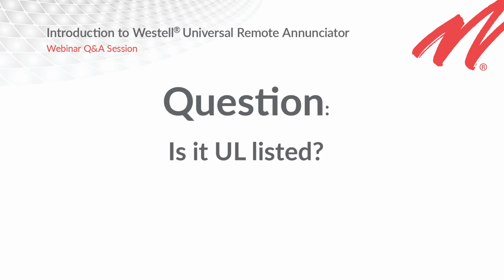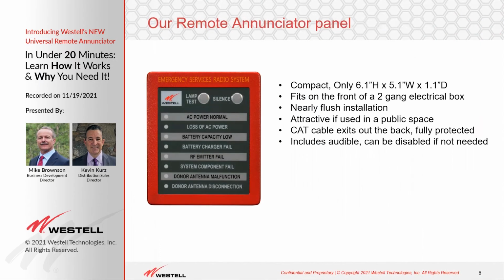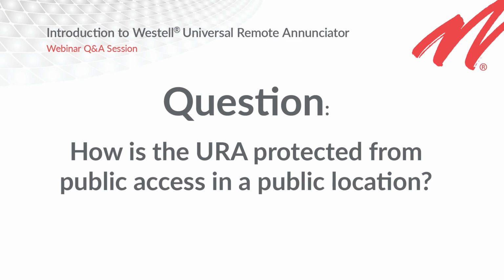So the remote annunciator, let's flip back up here. It's 1.1 inches deep, so not quite flush. It does surface mount, but it's nearly flush. Now, I've had the question at times: what if it needs to be hands off in an area that is publicly accessible, like the lobby or foyer? I have suggested a very simple solution. You know those clear thermostat plastic covers? That would be a simple solution, a locking clear cover. You get your annunciation, you get your audio, but nobody's going to be touching those buttons, because you might have noticed there was a lamp test and a silence button on the front.